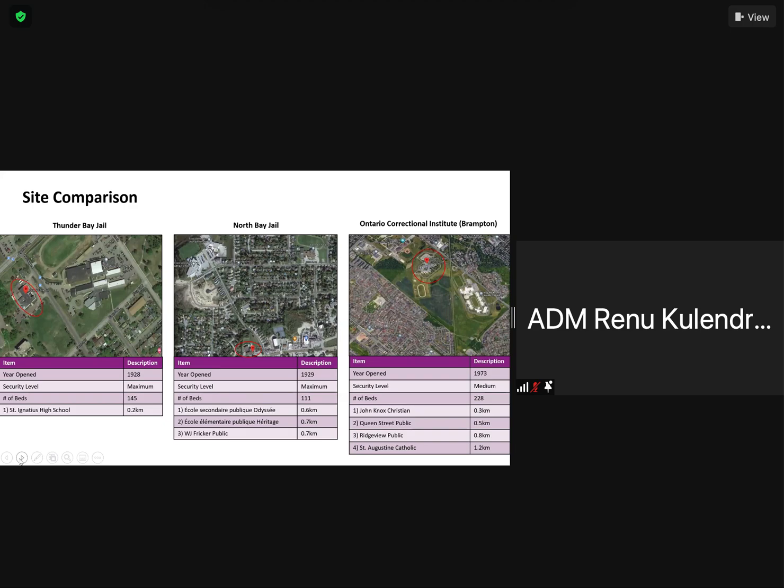The one on the right-hand side is the Ontario Correctional Institute in Brampton. It was opened in 1973. It is a medium security facility focused heavily on program delivery. Around this facility, you certainly can see that there are a number of establishments and schools in close proximity. The John Knox Christian School is 0.3 kilometers away from the existing facility. It's essentially right across the road from where you enter to gain access to the facility itself.